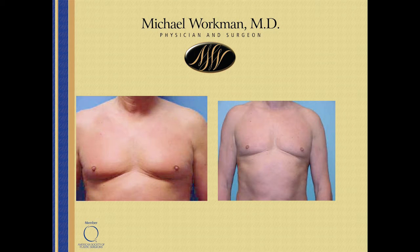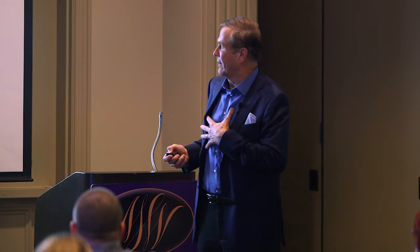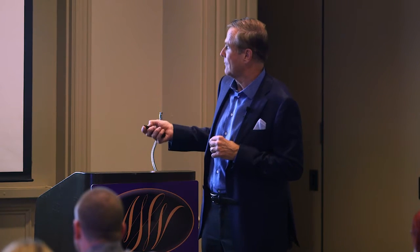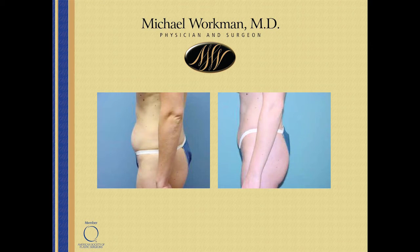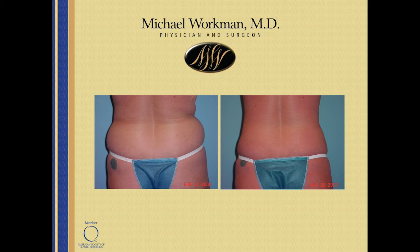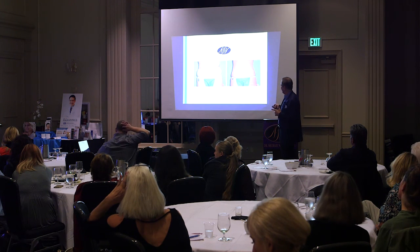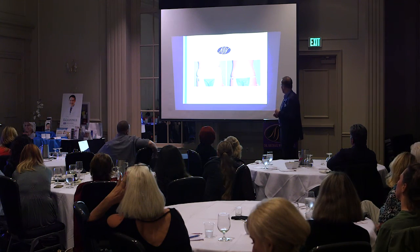There still is going to be some fat there, but this was a pretty dramatic difference, especially for guys that want to wear a polo shirt or play golf. We tend to do that a lot. These are our patient group that we see that want liposuction of the chest. Here's a woman, lower abdomen, and here's a man. Actually, we did the love handles here. You can see there versus there. Here, we got a tattoo there, so it's the same person. But yeah, that's pretty dramatic. We can go in an hour and turn you from that into that, which I think is pretty amazing.